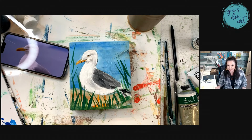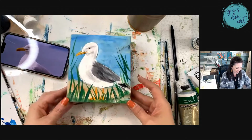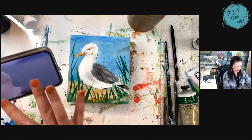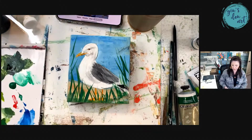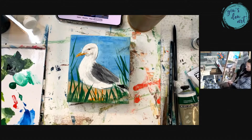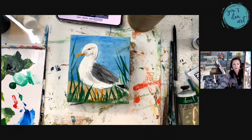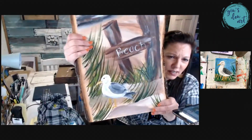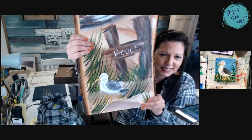So, hello, Miss Denise. We're glad you're here. So this is our cute little seagull that we're going to be painting in our pop-up paint party. There's a little practice for you there. I put him in the sand. This is what he looks like on this piece here. Actually, let me show you. There he is right there. He's got a longer beak in this one. We might have to make him a longer beak. He's cute, though.